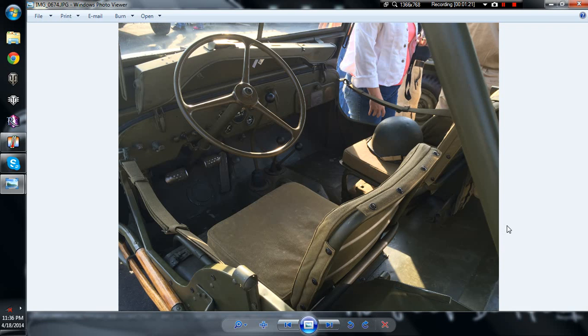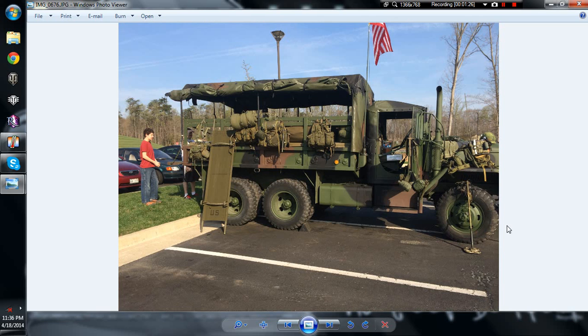Inside of some military vehicle, I don't remember exactly, but this is probably one of my most favorite vehicles that we saw. I don't know why, but I kind of like the paint job on it. And another thing before we continue, some of these pictures do have random people in them that I don't know. So, yeah, just letting you know that.